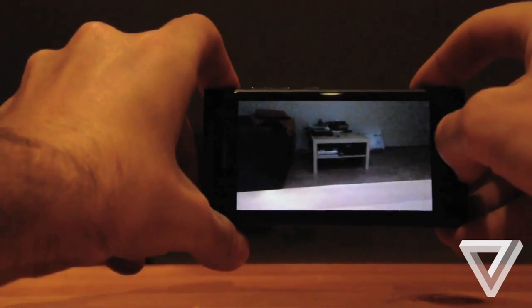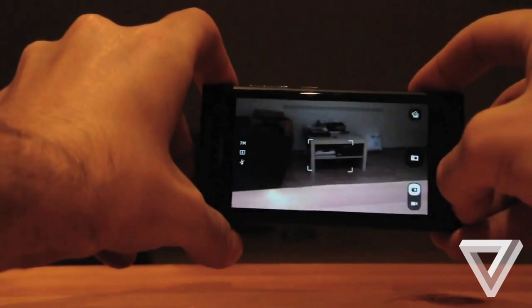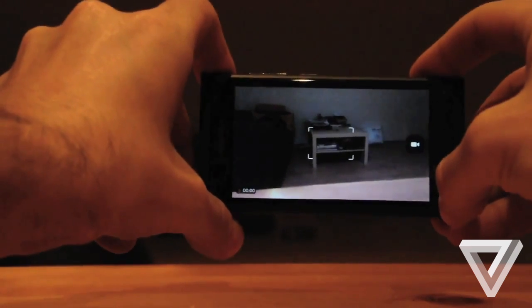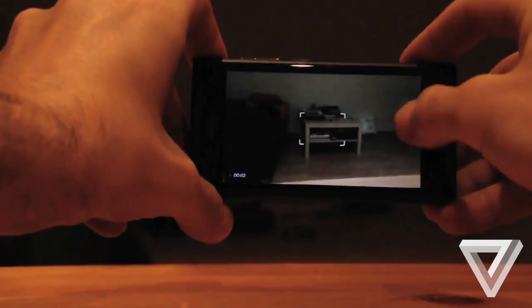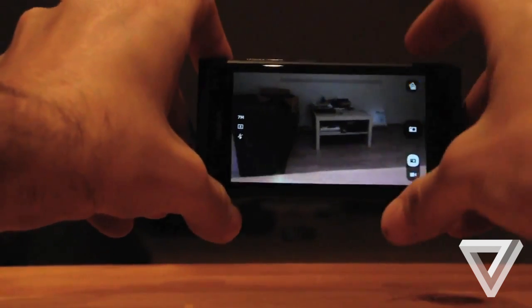Camera performance is very quick. In terms of quality, there are some issues, it isn't perfect. But in terms of taking both stills and video, the N9 is one of the faster phones out there. It isn't quite on par with the iPhone 4S, but then no other phone really is.